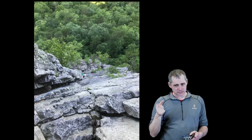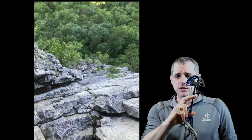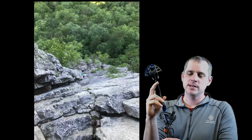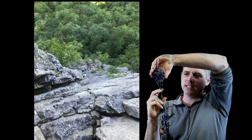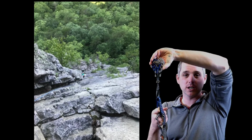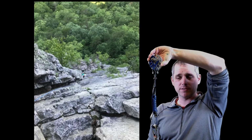So trad climbing, if you're not familiar, is where you both start at the bottom, and then you're using equipment like this, right? So this is a fancy cam, but we squeeze here and it gets smaller. We would put it in a crack, and then as it expands, that would hold you. And then down here, you would clip a carabiner with more nylon runners, and then you clip your climbing rope through that from the ground.